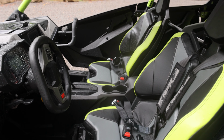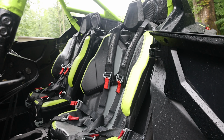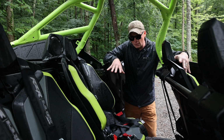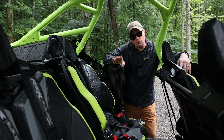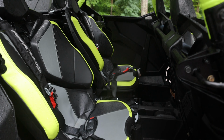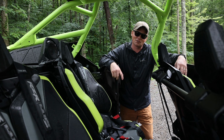Inside, driver and front passenger get four-way adjustable seats with retractable harnesses. Rear passengers get fixed buckets with non-retractable harnesses. These seats are stadium style, which means they sit a little bit higher than the front seats, which gives the rear passengers a clear view of the trail ahead, really cuts down on motion sickness, and it's just a better time for the folks sitting in the back.